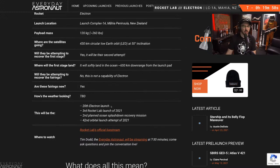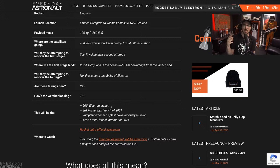The weather, they were talking on Twitter a little bit about looking out for upper level winds, but the fact that the webcast went live is a good sign that hopefully they are proceeding for today's launch. This will be the 20th Electron launch, the third Rocket Lab launch of 2021, second planned ocean splashdown recovery mission, the 42nd orbital launch attempt of 2021.